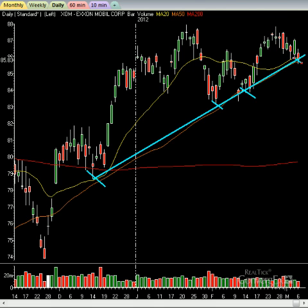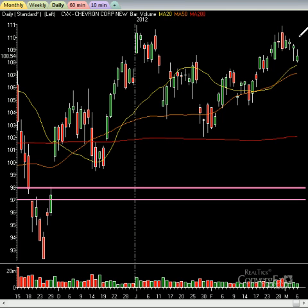Chevron, let's take a look at Chevron, another big player here. Chevron nearing support. Chevron still seems to be okay. Interestingly enough, look at this. You have a trend line right here. You can connect these little pivot lows all the way through. You're not even right to that yet, so you still have a little bit more downside for Chevron to go before it even hits support. But again, this chart actually looks a little bit stronger to me than the Exxon chart. Exxon looks like it's near a breakdown. Chevron looks like it still could hold up for a little while.